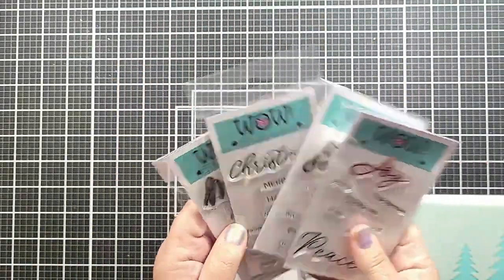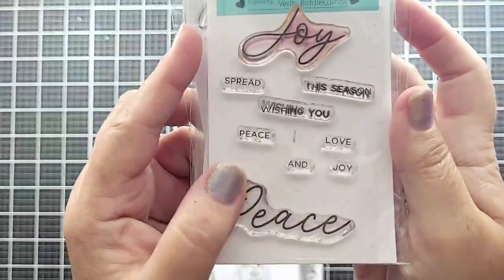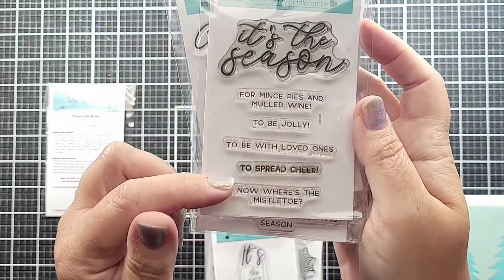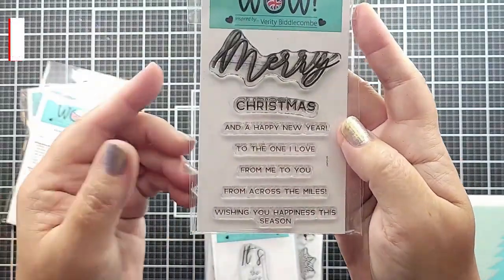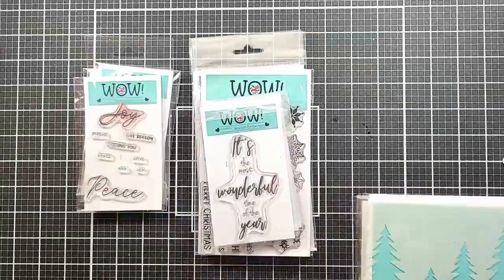But then we have some of these here where you can mix and match the sentiments to convey the message that you want to convey to your sender. And I like that they have different fonts and they have different messages, and you have a great variety here to mix and match your cards.